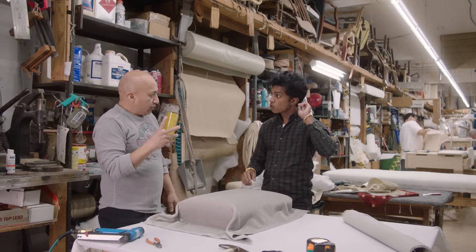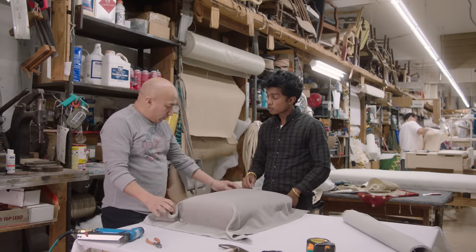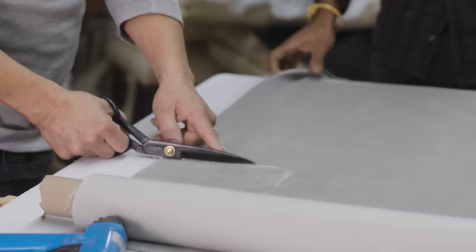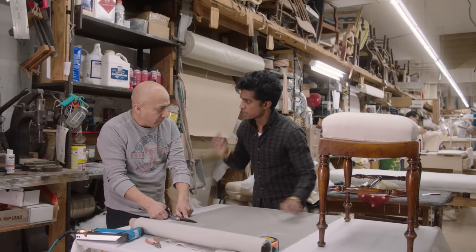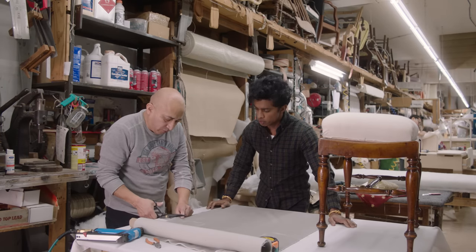Yes. And then you're going to take it over to Margaret. I cut the corners and give it to Margaret. Now you can see over here, I'm not going to cut by the chalk. I've got to give half an inch extra as the seam allowance. There you go. So you can go like this.